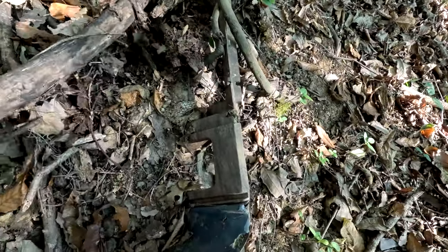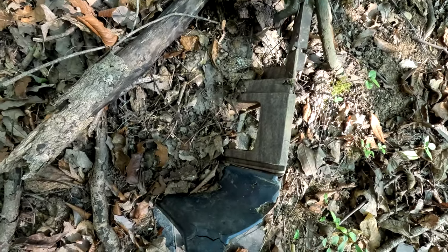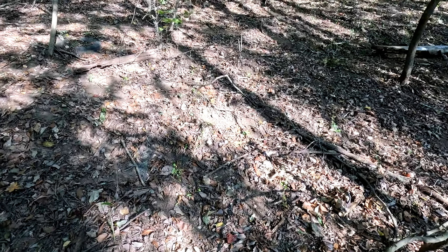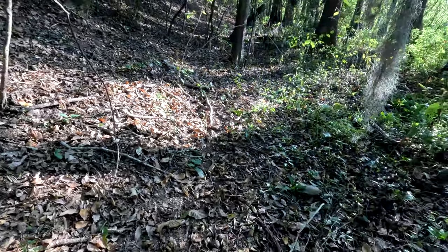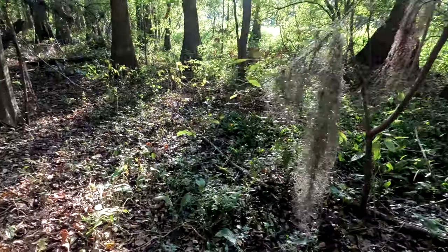It's a dashboard out of a car. Look at this hillside that I went down. I see all sorts of junk coming out of the side of this hill too. May have been an old dump right here. An old fence post. Cool, cool.